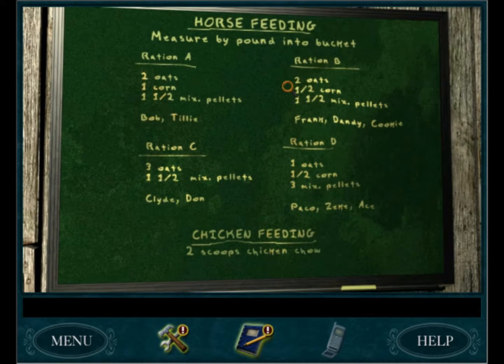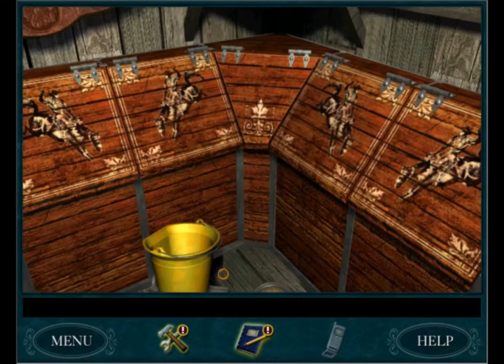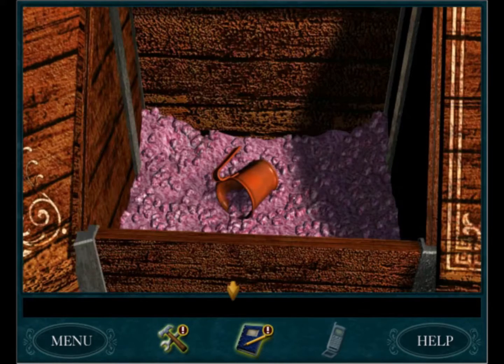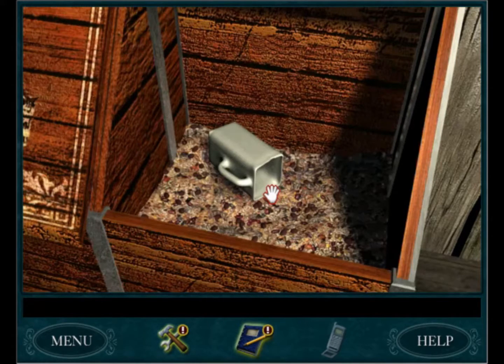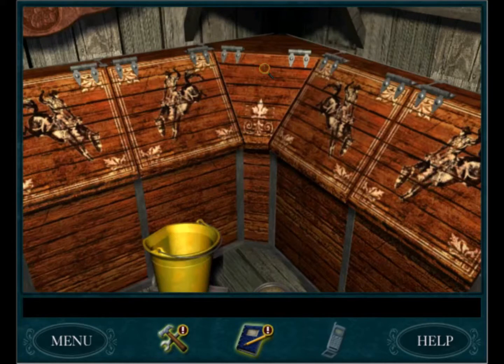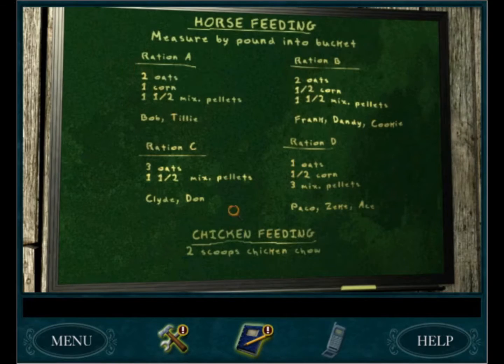Measure by pound into buckets. Oh! Okay, that makes sense. If I had read that in the other gameplays of this, I would have been so relieved. I'm a dum-dum. So these are different types of feed. I think that was cow feed. Corn mix. I think that's for chickens. That's corn. Sorry, those are seed pellets. These are oat pellets, I believe. And this is wheat.